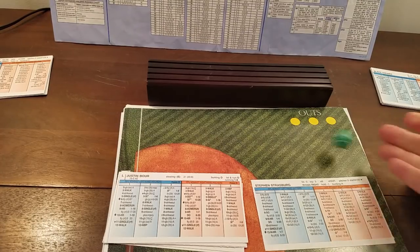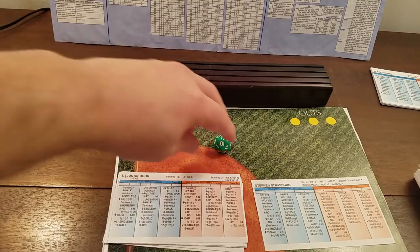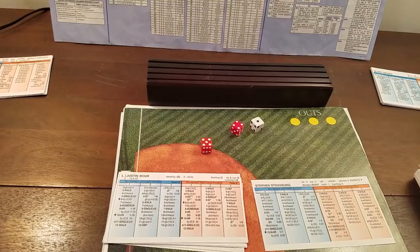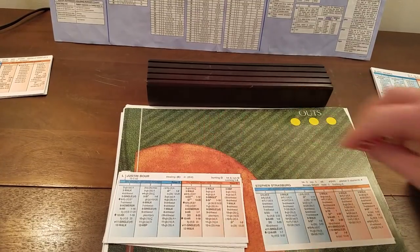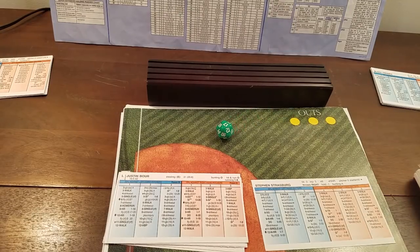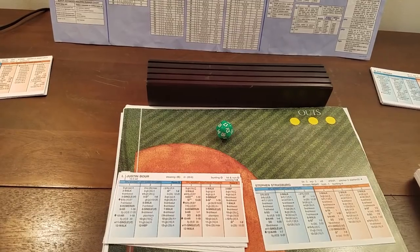We'll roll the D20, make sure nothing happens there. It does not. So Justin Bour. Again, we're off the batter card. 1-9 is a potential home run. Strasburg's really biting the bullet here. 1-7 would be a grand slam. It's a 17, so it's a double, but that's going to be at least 2 runs.